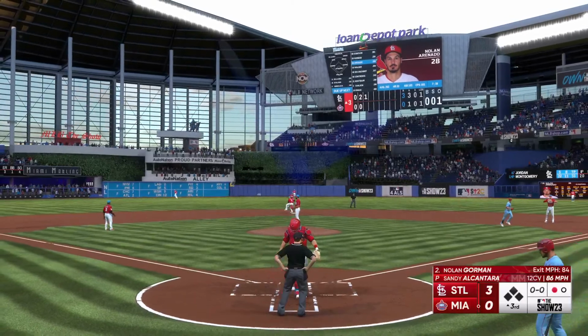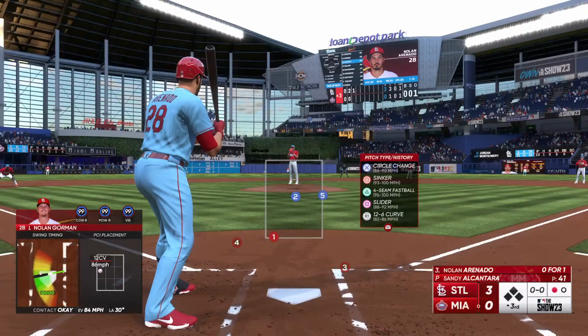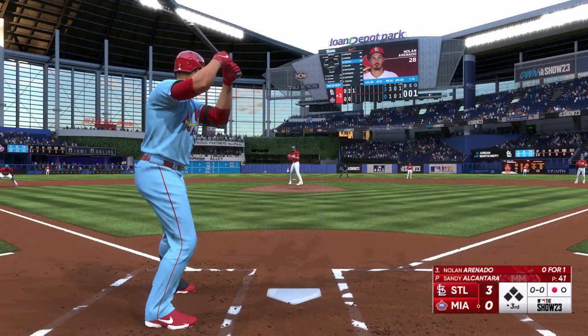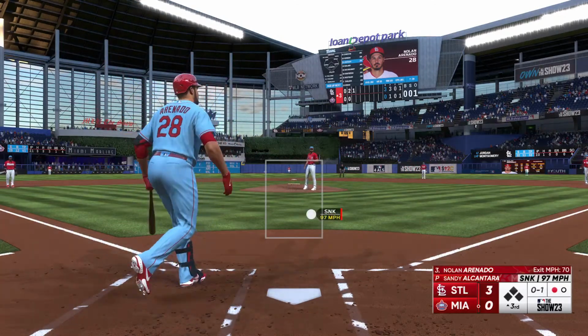It's a good recovery, though, after giving up the home run. Not allowing it to stay in the head, but going to work at the next hitter, and a tough one at that. Here's Nolan Arenado. He swings and fouls one off.